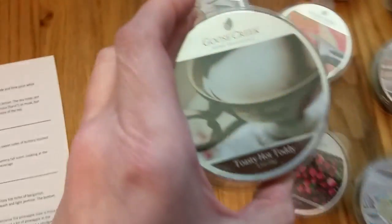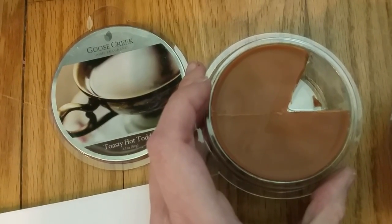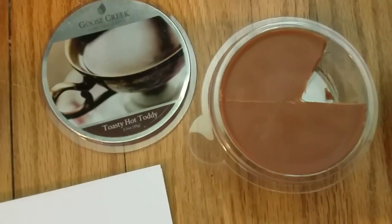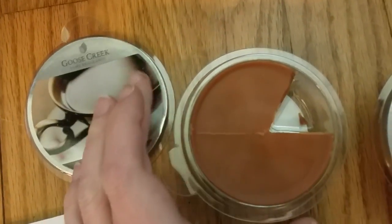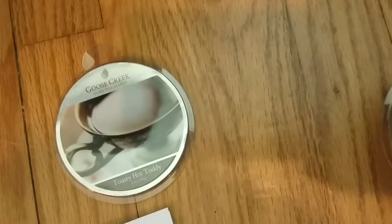Next, we have Toasty Hot Toddy. The scent notes are: Toasty Hot Toddy is a delicious maple treat. It's concocted with the sweet notes of buttery toasted pecans, dark rum, and cinnamon sticks. This smells like rich cinnamon French toast with butter, maple syrup, and nuts. It's a yummy fall scent. Looking at the scent notes, they're right on. Although this is definitely a bakery scent more than a beverage, and the throw is excellent. Very nice fall scent.